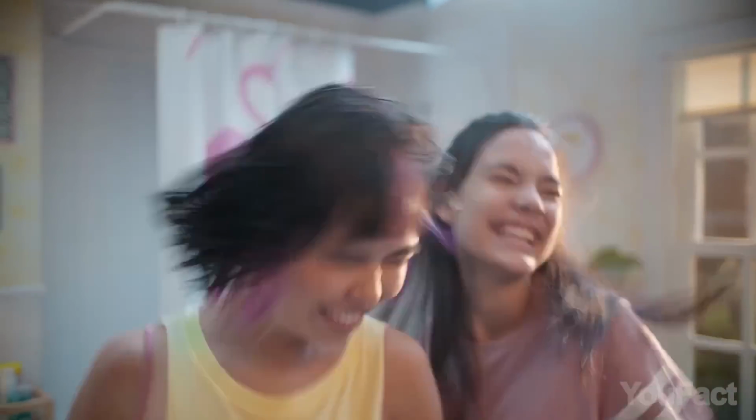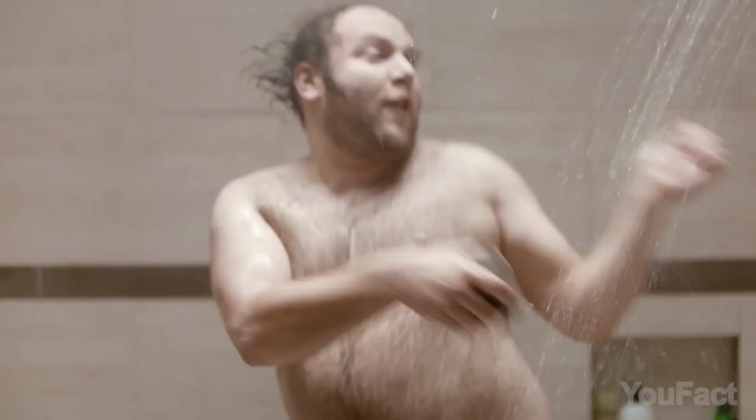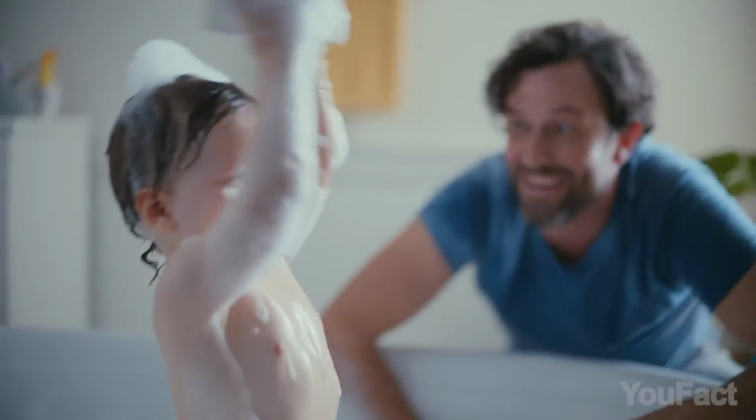Just in case, it may also double as your microphone or a toy for your toddler while taking a bath. You've already guessed it's waterproof, right?